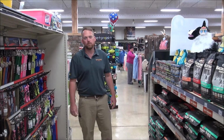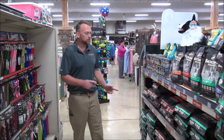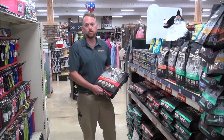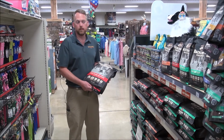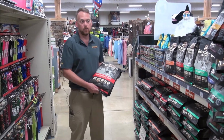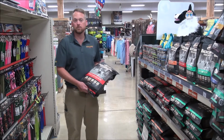We want to go over some of our Memorial Day ad items and sale going on now through June 3rd. We'll start with Merrick Backcountry. Merrick Backcountry Raw is a grain-free kibble infused with real freeze-dried raw meat. This is great for an active dog or a working dog. It's got 38% protein, excellent food. It's on sale right now, $10 a bag off.